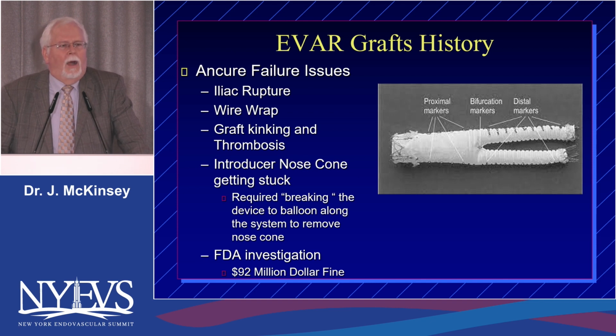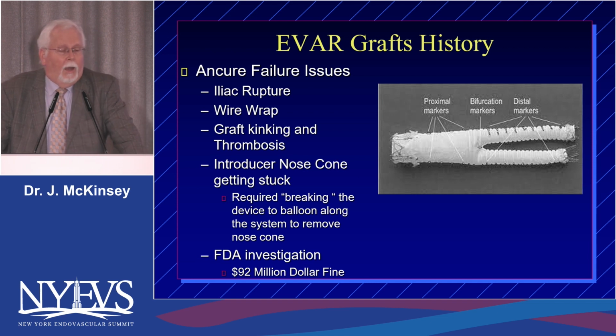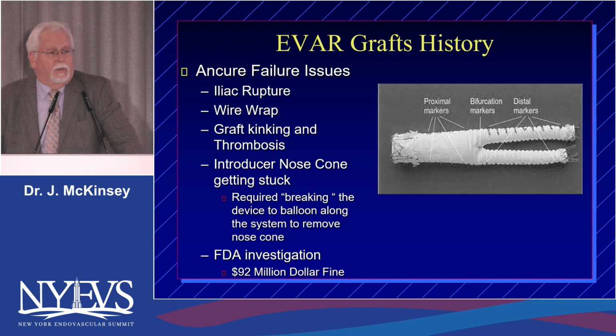Again, I questioned it, but the FDA came in and said, it's not in your IFU that you can break the device. And somehow just using the term breaking the device, they didn't really agree with. And so they did a full investigation, and they hit Guidant with a $92 million fine. And that's back when $92 million really was a lot of money. And it put them out of business. And that was the end of the Ancure graft.